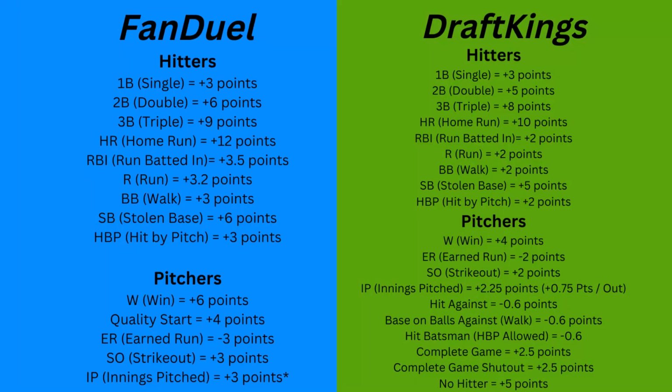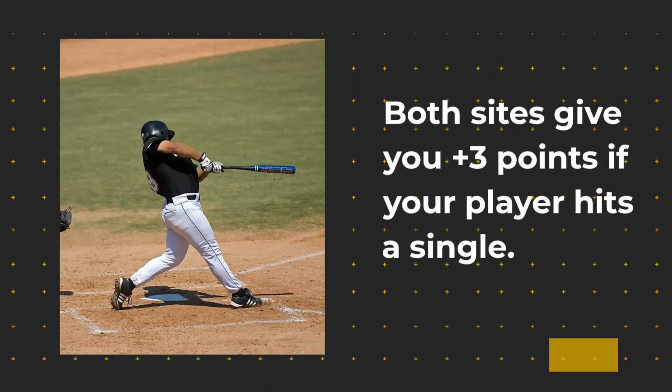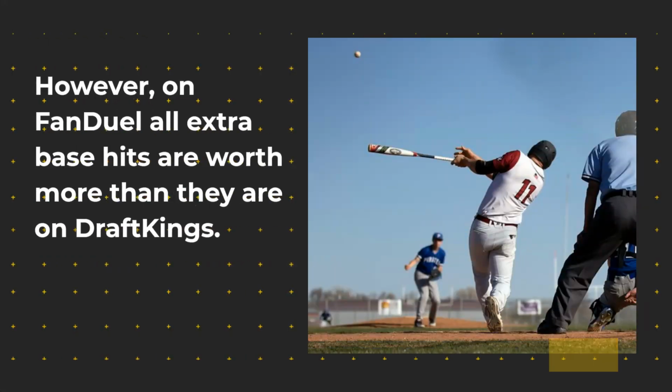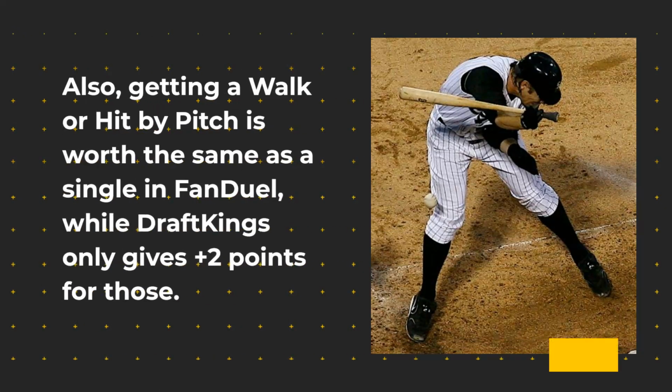For reference, here's a breakdown of everything that gets points for an MLB contest on both sites. First, let's talk about the differences for hitters between FanDuel and DraftKings. Both sites give you plus 3 points if your player hits a single. However, on FanDuel, all extra base hits are worth more than they are on DraftKings. Also, getting a walk or hit by pitch is worth the same as a single in FanDuel, while DraftKings only gives plus 2 points for those.